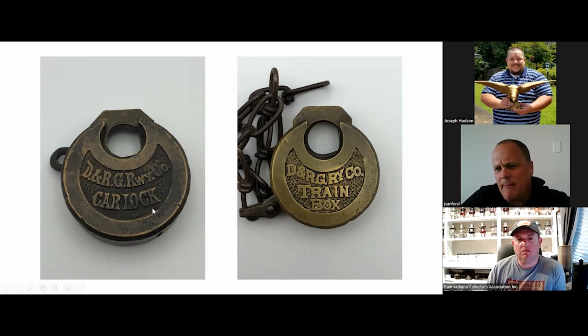And Bill Cunningham, speaking of RCAI back issues, Bill Cunningham did a great, I think it's 2-piece article on Miller push locks, and has a lot of the Rio Grande Westerns, and it's great. Some great information in there. He always does great work.